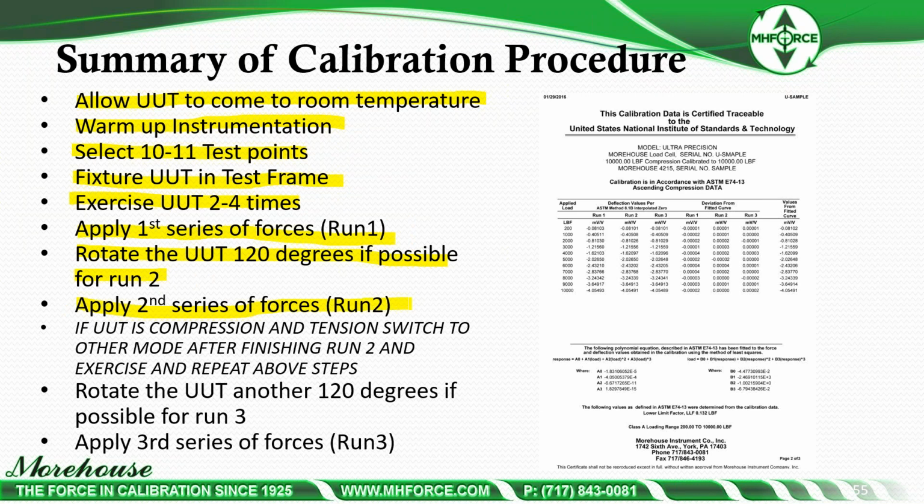Apply the second series of forces, run 2. If the UUT is compression and tension, switch to the other mode after finishing run 2 and exercise and repeat the steps above. When we do this, we can do tension. If we start in compression, we can do run 1, run 2, go to tension, do the full cal, come back, and then rotate another 120 degrees for run 3 and finish it. Apply the third series of forces, run 3.